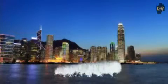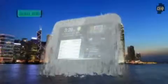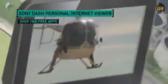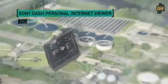Having the internet at our fingertips is something that we all want, but Sony is out to make it something we need with the Dash Personal Internet Viewer. Featuring a 7-inch touchscreen and Wi-Fi connectivity, the Dash is powered by over 1,000 free apps, including Netflix, Pandora, YouTube, Facebook, and tons more. So whether it's entertainment, social networks, or information, the Dash has you covered for $200.